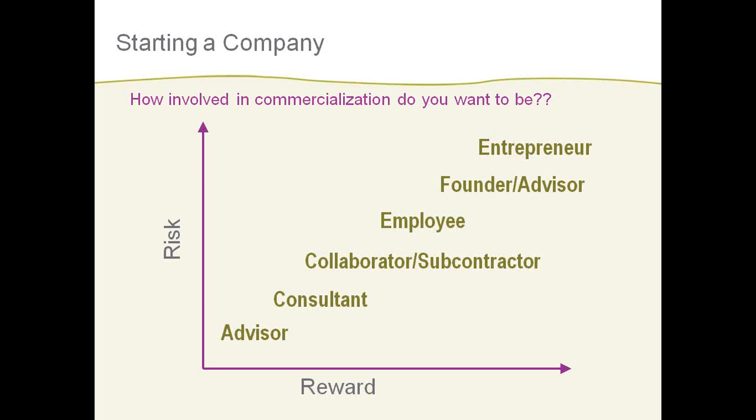But if you're going to stake your career on moving into this company, you want to figure out how involved in the commercialization side, whether you're doing it or whether your colleagues are doing it, because this is where your risk is going to be. And take a look at the risk profile. As you kind of climb up these various roles, this is where the risk becomes much greater. And you've got to decide how much of a risk taker you want to be. So from the lowest levels, you might be an advisor. Maybe you were integral in the development of the technology, and you may say, you know what, I'm pretty risk averse.